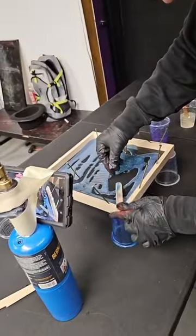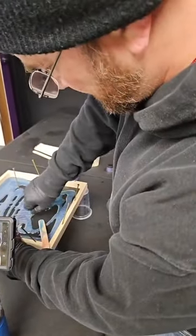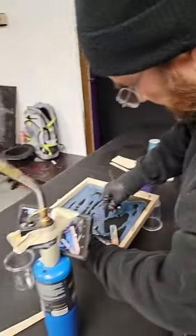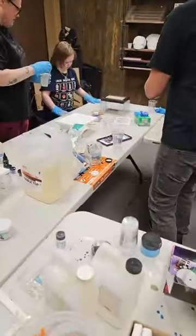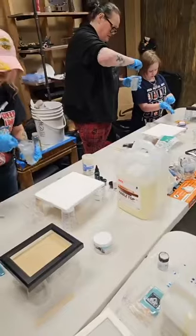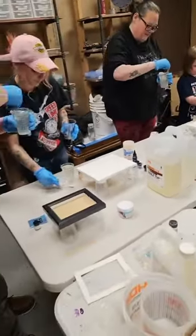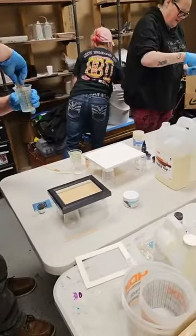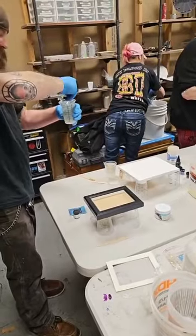So you're going this color, and then you're going to mix another color? Yeah. Okay, go red. Just kind of mix around the sides, hit that bottom. It's fine, we're going to get rid of the bubbles.